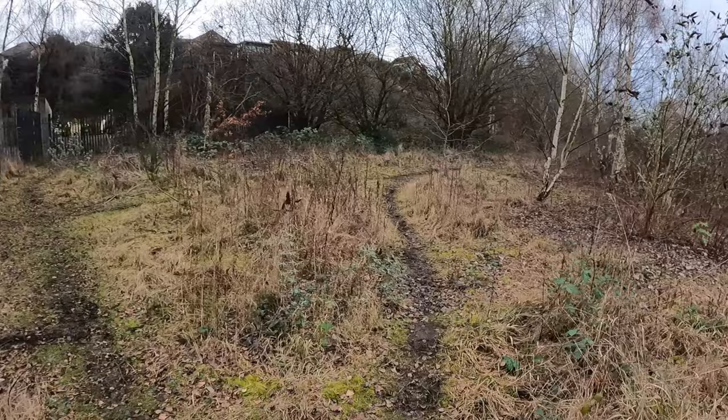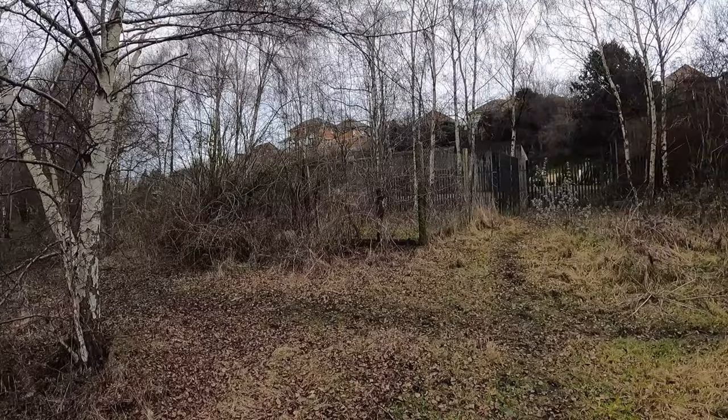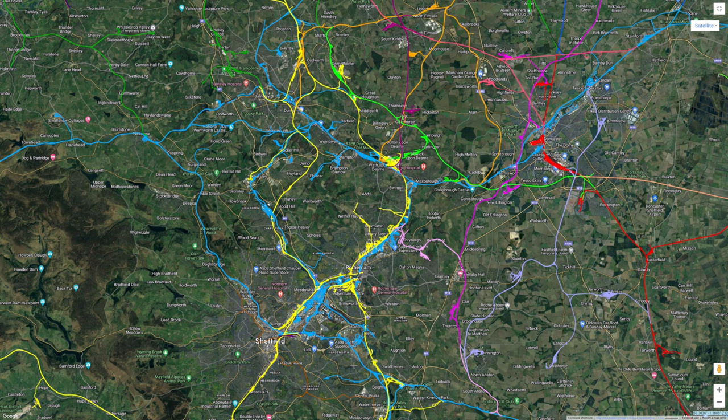And then at the very back is where the Hull and Barnsley platform and goods shed and stuff was. Before we go any further, it's probably wise for me to actually explain what we're doing here and what the routing originally was on a map.